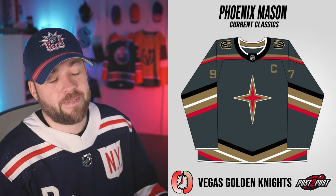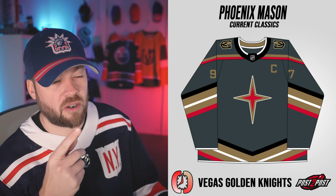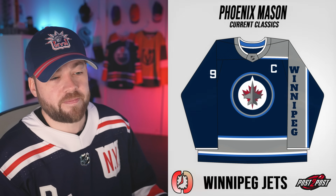Vegas. I don't like the logo. I don't mind the rest of the jersey. It's a little bit busy, but the logo, I want that specific alternate logo. That just looks like a weird pinnacle star thing. Yeah, I don't like the logo.